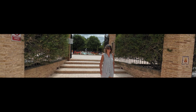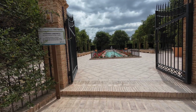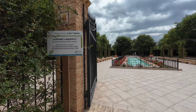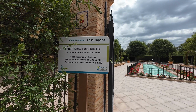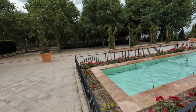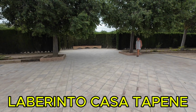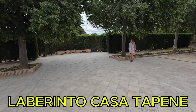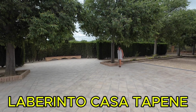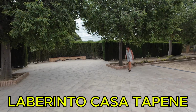Welsh guys to Spanish. This is the entrance to the maze, and its opening hours are Monday to Friday, 9 to 2, and say about weekends. Today we're at the Labyrinth Casa Tapena. We're at the maze. Labyrinth Casa Tapena.